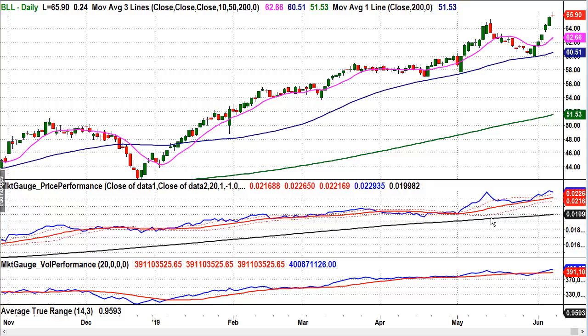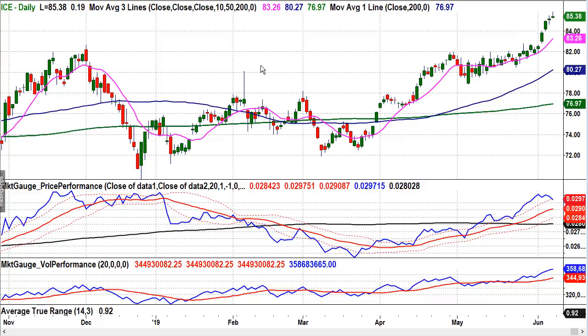You just have to be able to identify them. And our triple play leadership line makes it really easy. Blue over red, you're in the right place. Now here's a completely different one, and I'm going to end with this one.